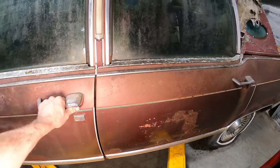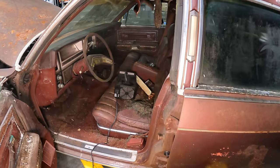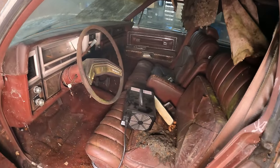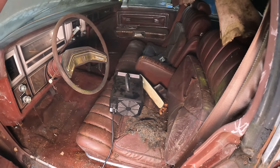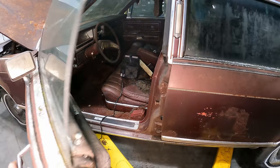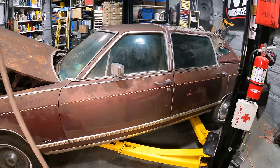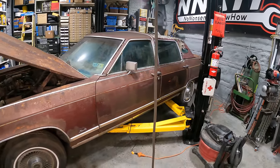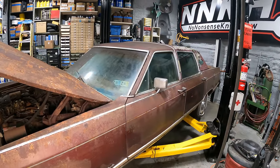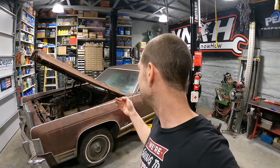Also running the ozone generator in here, which, wow, it's a little smoky and hazy, but it doesn't smell burnt or anything. But anyway, I'm going to let that go to town. It's on a timer. So let that go for a while, kill off the mold and whatnot and anything living in there. That stuff will do a good job. I mean, it ain't going to take the stink away, but at least hopefully kill off the mold.